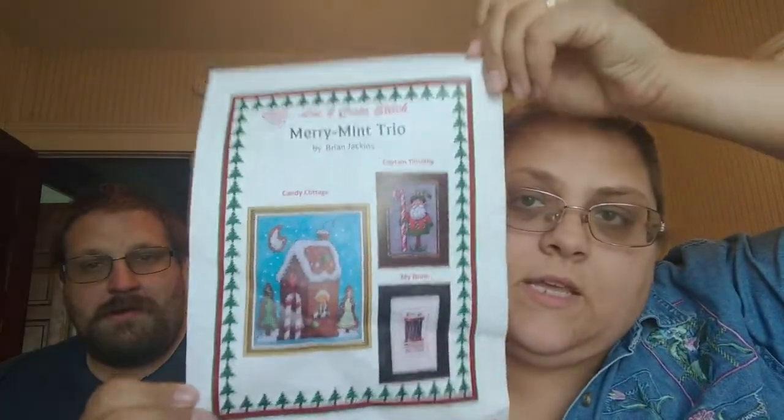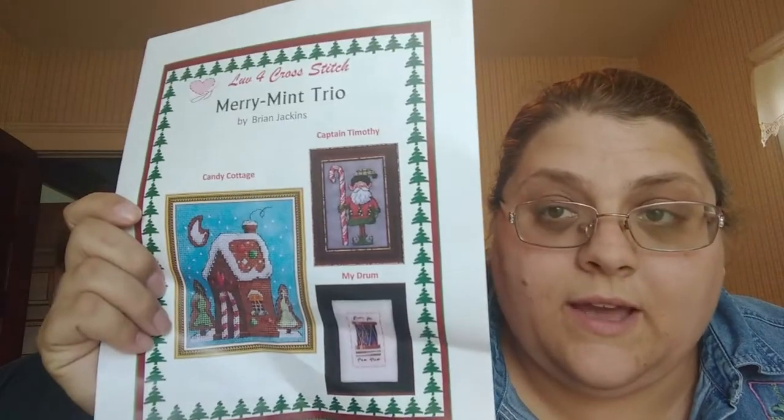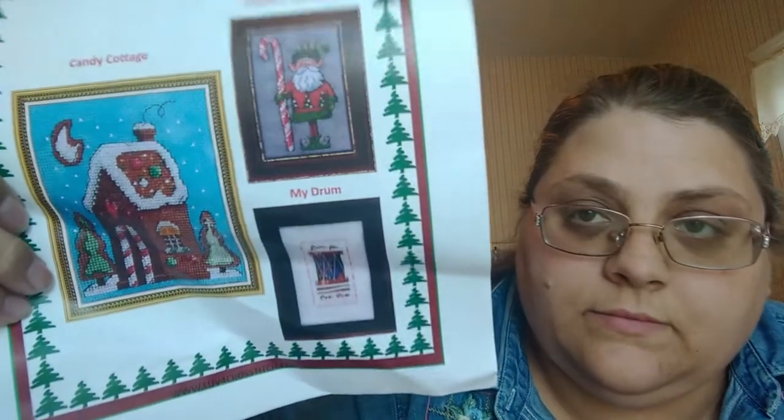I'll show off what had people impressed. Everybody was impressed with Dragons of Sumatra. Well, in our goodie bags, we got instructions on things, and then Faye's, have his name? Brian Jackins. It does have his name. So they charted up 3 little designs for us, and everybody got a copy of these. Candy Cottage, Captain Timothy, and My Drum. Everybody got one of these. And then there were a variety of different charts.